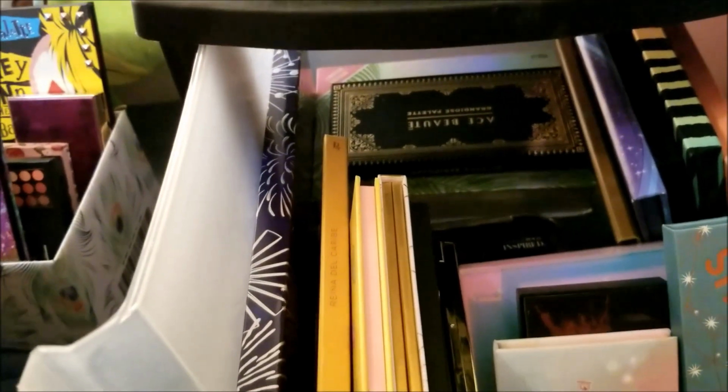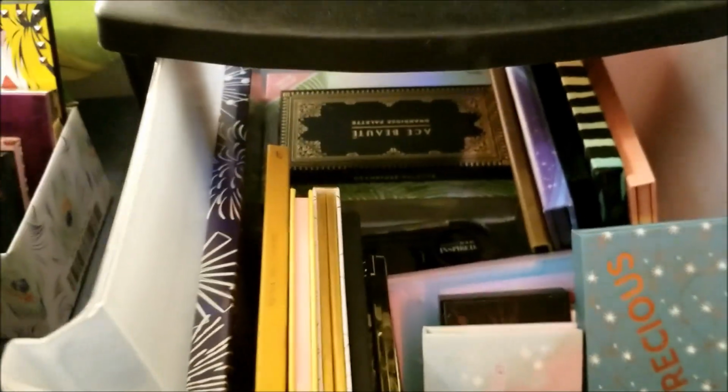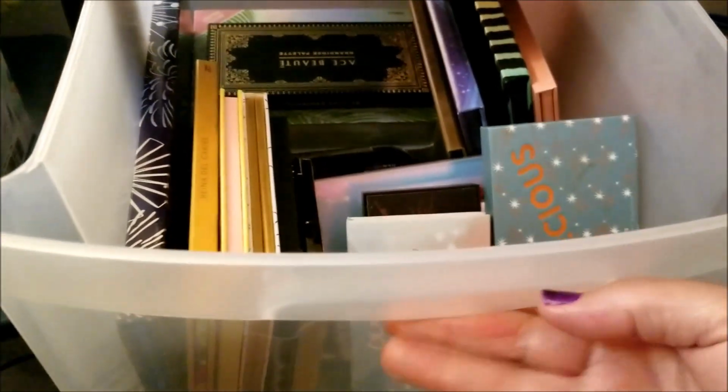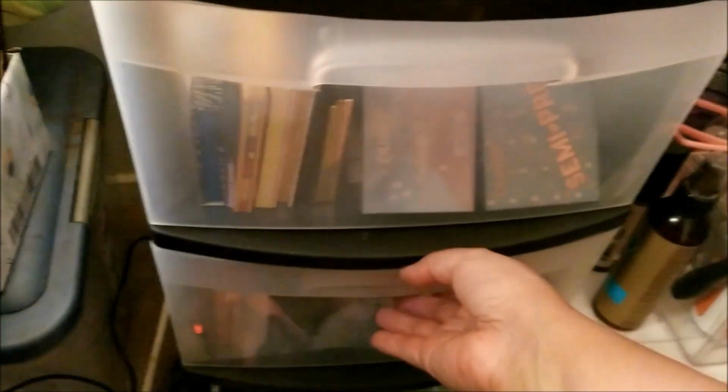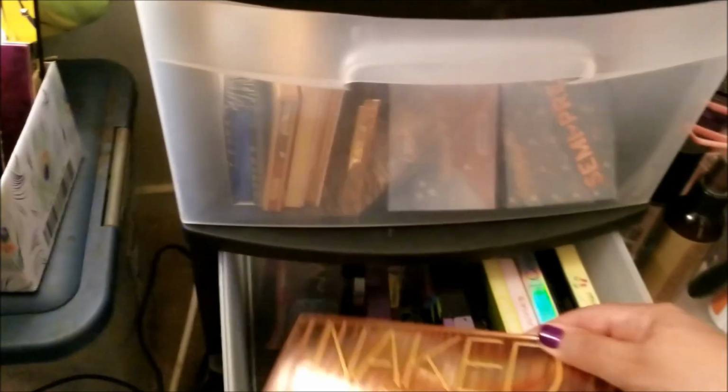Eyeshadow palettes. Now, this is what I've got to think about. Is there anything in my eyeshadow palettes that would cover something that I'm not going to be getting a lot of in the palettes I already have? I actually can think of one. I'm going to pull out my Urban Decay Naked Heat.